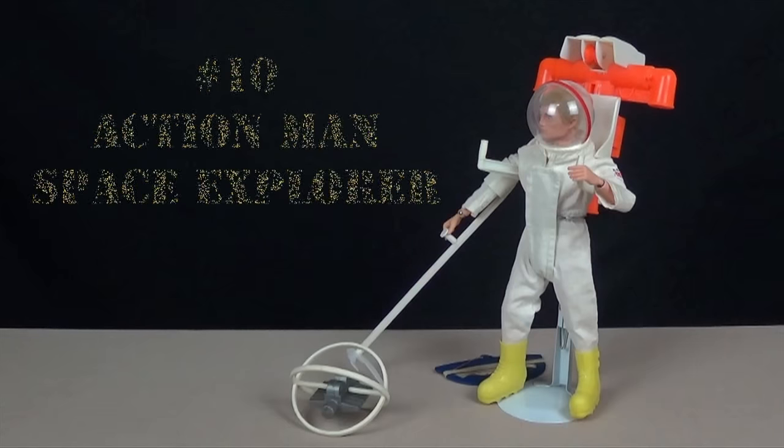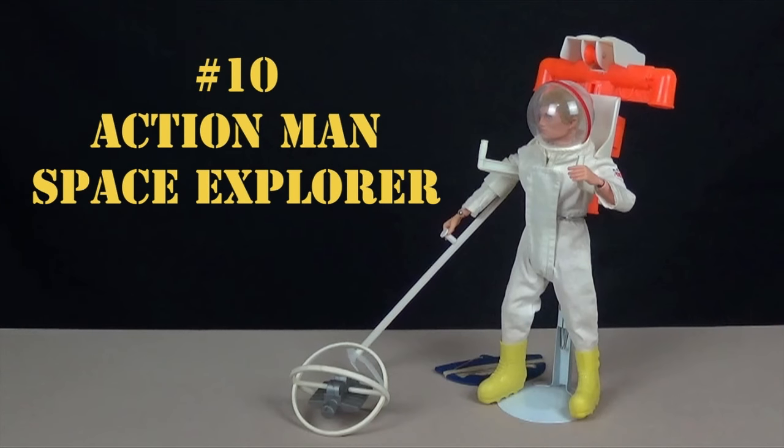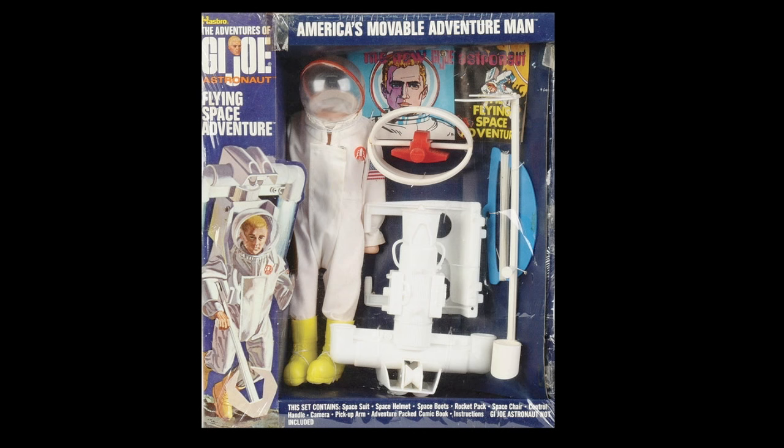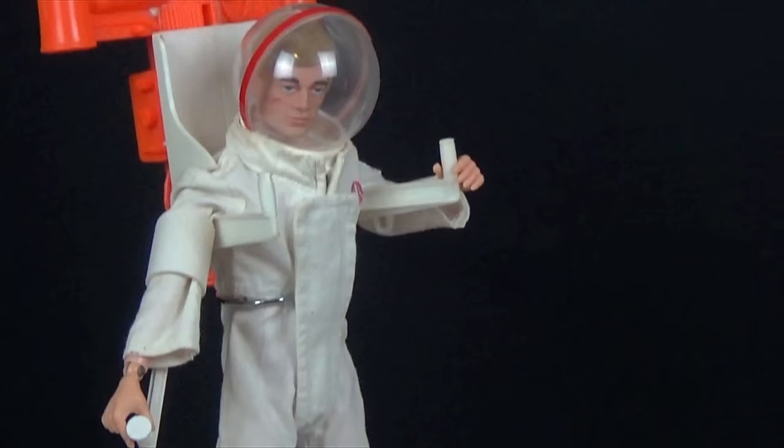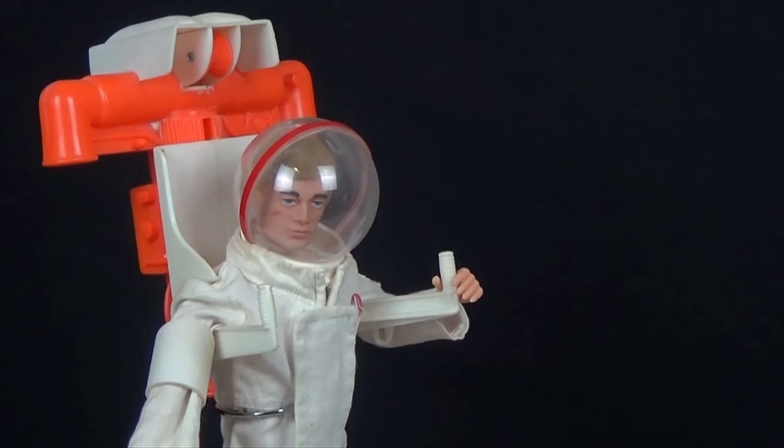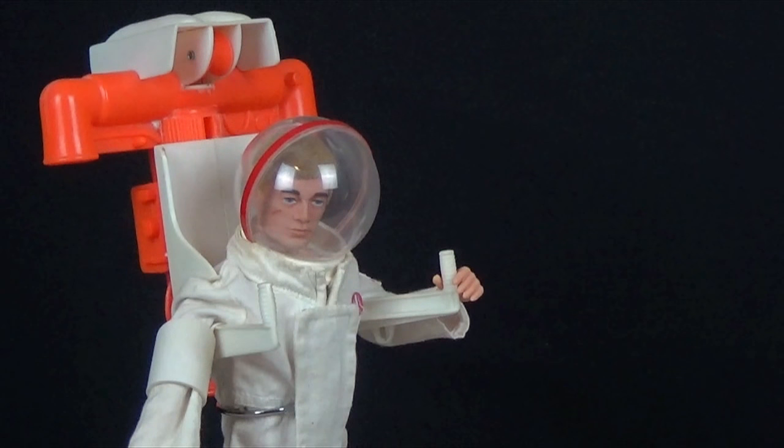Kicking us off in the number 10 slot is the Action Man Space Explorer. The Action Man Space Explorer is one of the rarest Action Man outfits ever produced. Based off of the G.I. Joe Flying Space Adventure set, if you can find an Action Man Space Explorer in good condition, you're doing very well, and it will certainly make an excellent addition to your collection. The set is visually striking and stands out as a unique piece in the Action Man line.